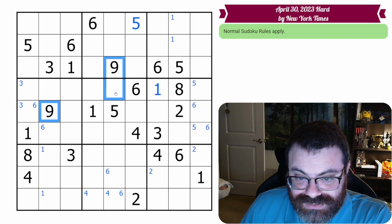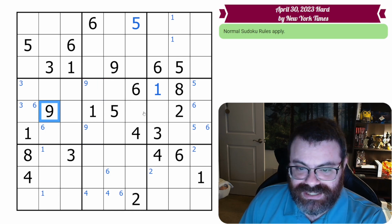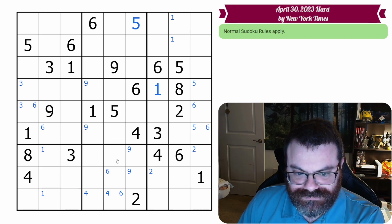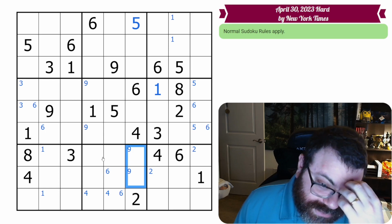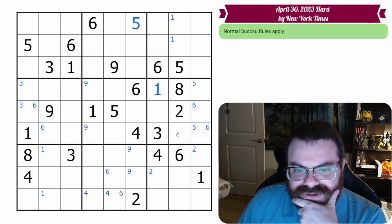Okay, let's look at 9s. So this is probably going to be handy because this 9's pulling it out of this column here. So 9 needs to be in one of these two. Normally you'd be able to put 9s over here, but you can't because of how this column works. So that's going to be something to look out for, that kind of elimination. All right, well, I went through all the digits.